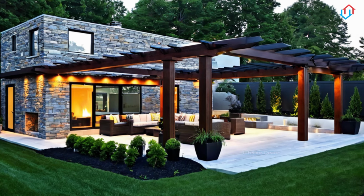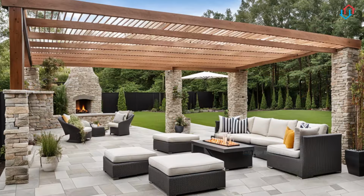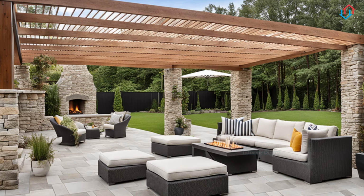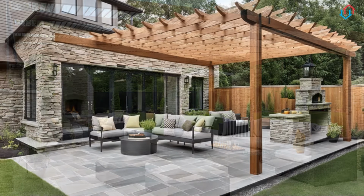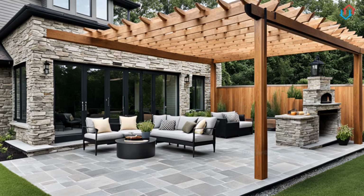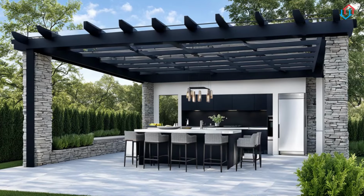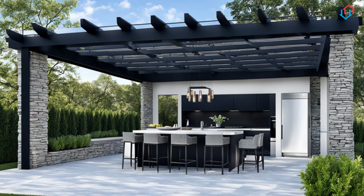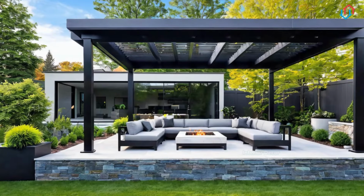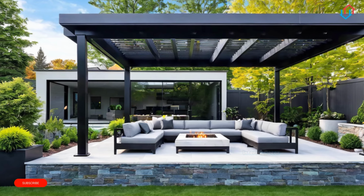By providing shade and a sense of enclosure, they make your backyard more functional and inviting. Aesthetic appeal. A well-designed pergola can add architectural interest and elegance to your backyard. The clean lines and modern materials of contemporary pergolas complement the natural beauty of a stone house, creating a cohesive and stylish look. Increased property value. Adding a pergola to your home can increase its resale value. Outdoor living spaces are highly desirable features, and a pergola adds both beauty and functionality to your property.